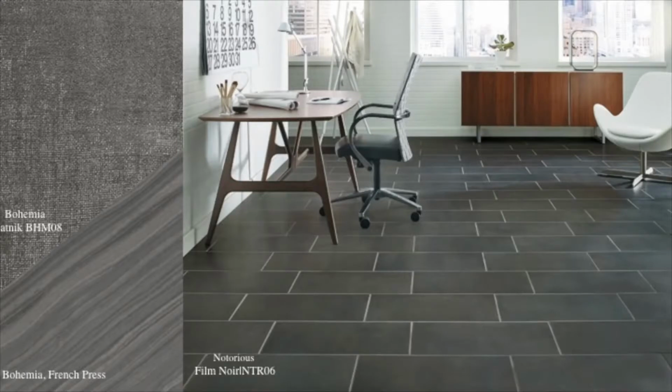So, this is again another combination of Notorious, which is our concrete look, with our French press and with Bohemia. This is a wonderful combination. I really like the deep gold colors that you have here. So we have the lighter kind of wheat colors in the previous slide, and this gives a little more drama to that space. But again, we have the same combinations and the same kind of bold conflict of textures that we're bringing into a space so that you can really play off light and pattern.